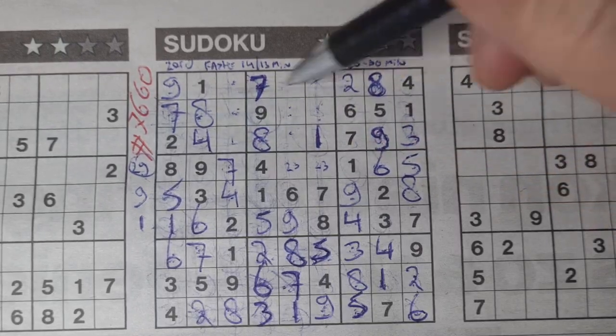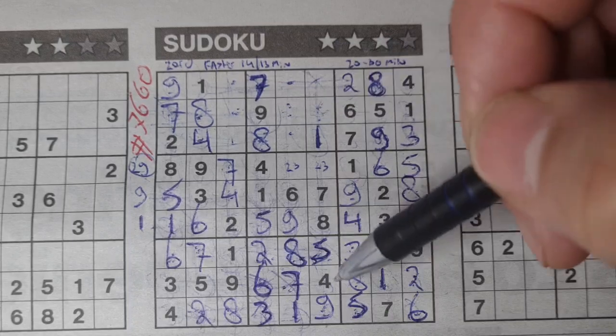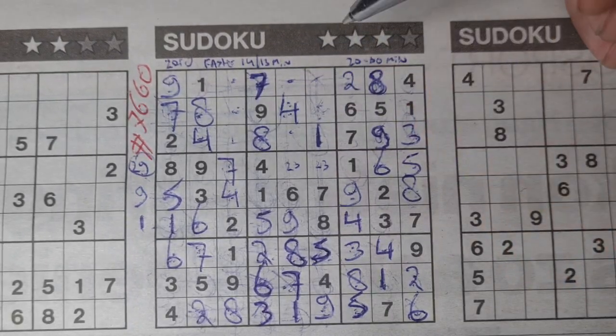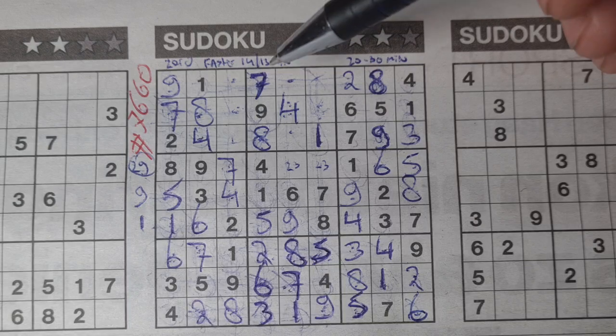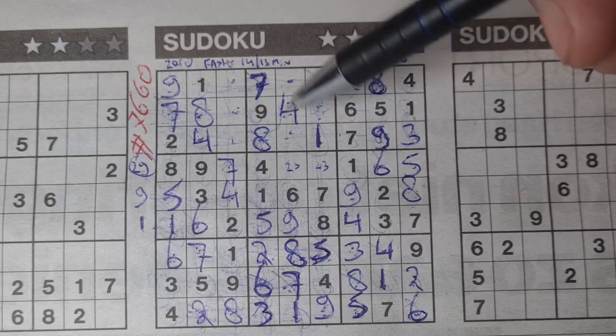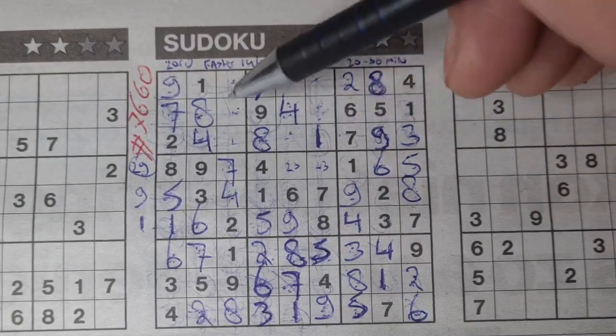4 in this row, 4 in the first row. So the row between, the second row, only two places left. The 4 should be here or there. We have a 4 in this column, no 4 there. 4 should be there. Two numbers left in this row. The 1, 2, 3, 4 numbers, 5 is missing, and 6 is missing.